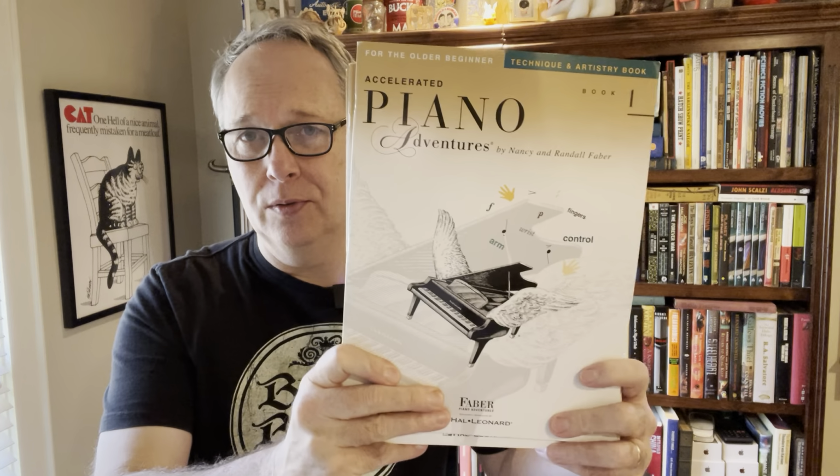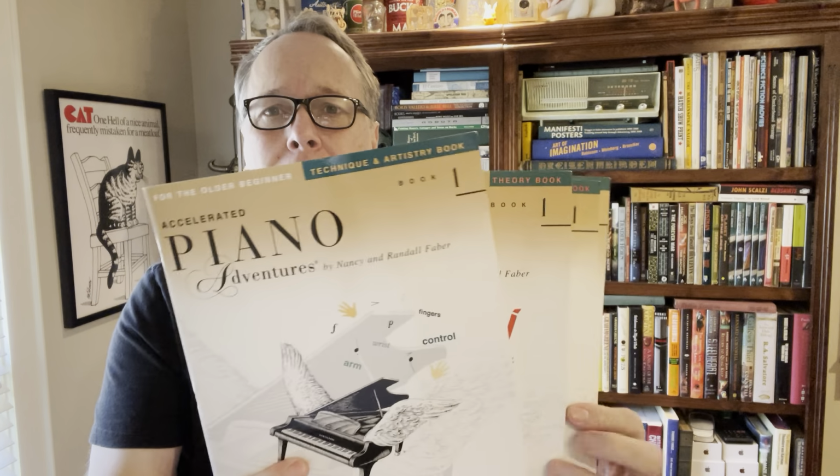So let's look at the hauls. So this last week, I stopped by a few places here and there, and it's just funny how when you get 2 or 3 things here, 4 things there, 1 thing there, whatever, it just adds up in a week, right? So the first things I found were these piano books, and there's 4 of them.